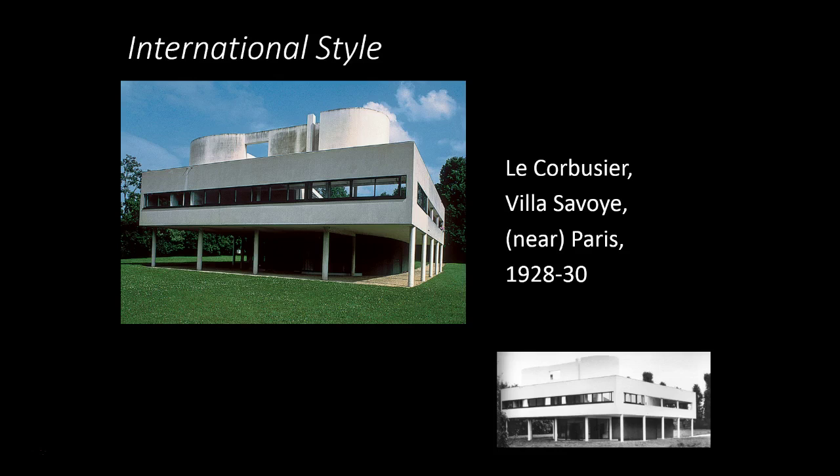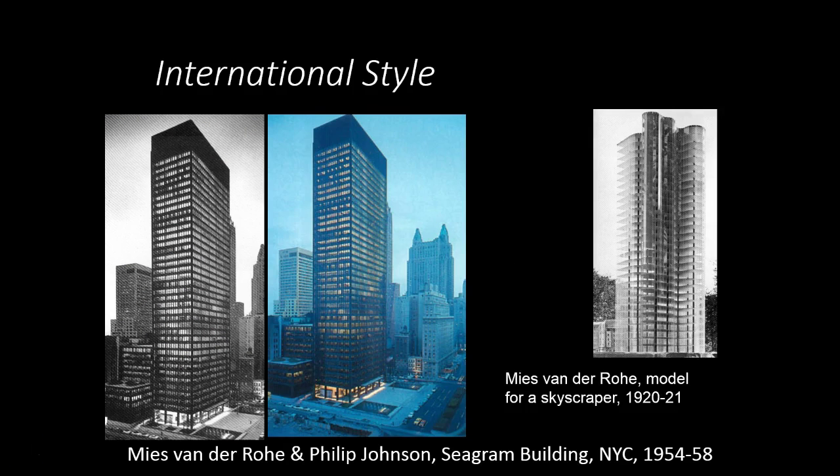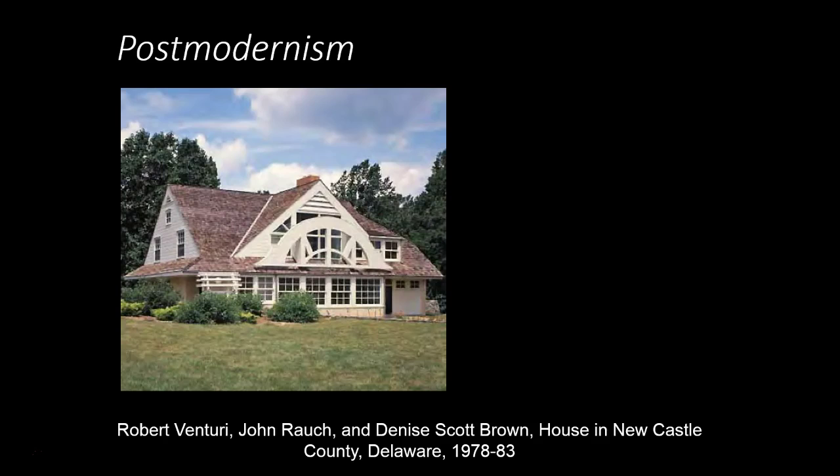And then in particular with Mies, the architect Mies van der Rohe and the Seagram building, we see this idea of less is more. So hopefully those phrases might help you keep these different styles differentiated from one another. So now getting into postmodernism.